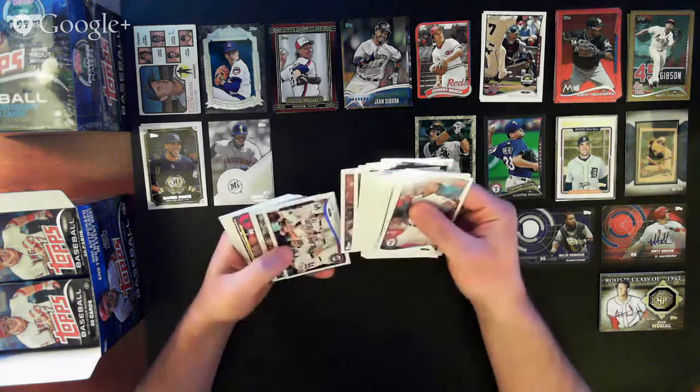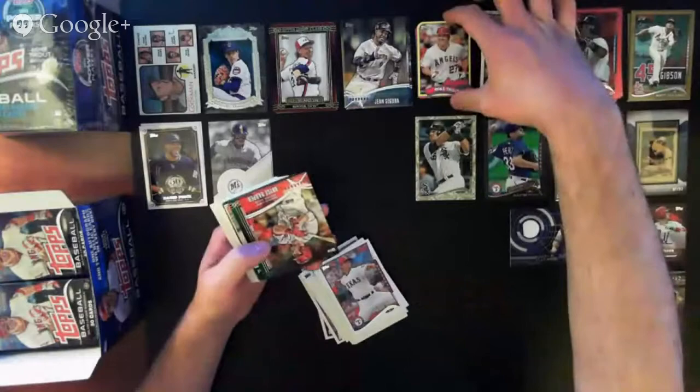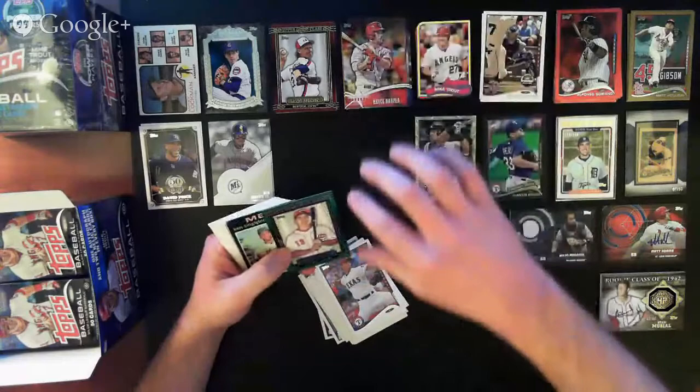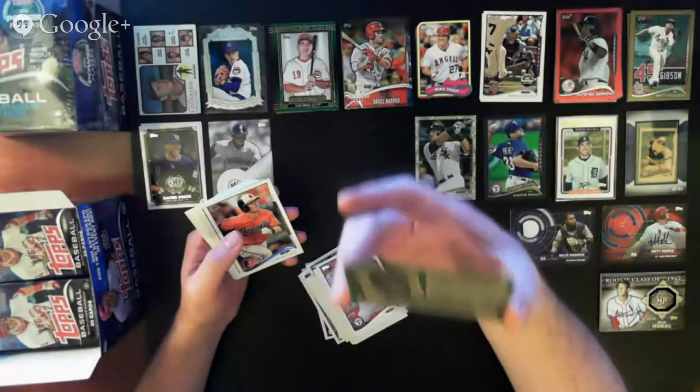Alfonso Soriano, Yankees red foil. A Mike Trout mini for the Angels. Bryce Harper, future is now insert. Upper class, Joey Votto for the Reds. And for the Mets, a buyback card for Ken Singleton. 71 tops.